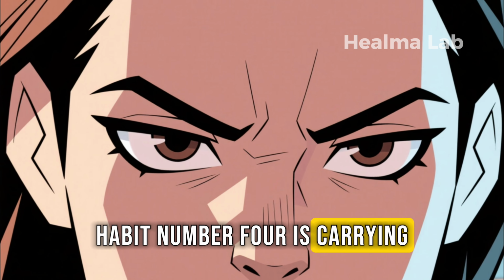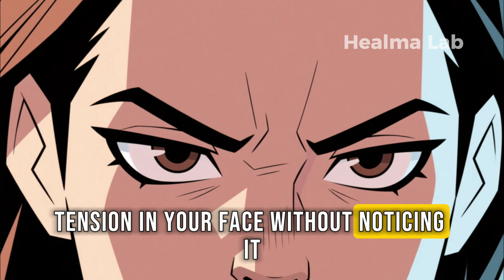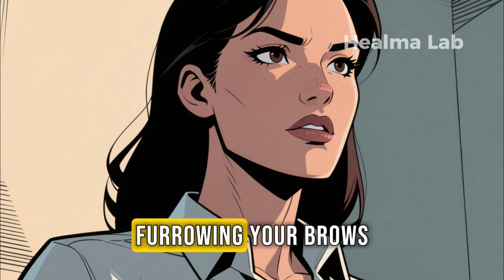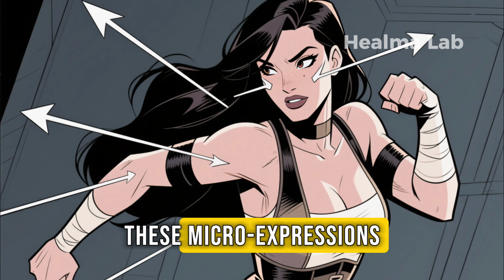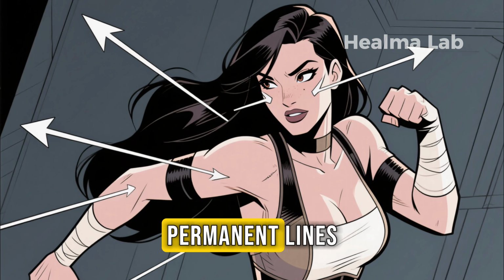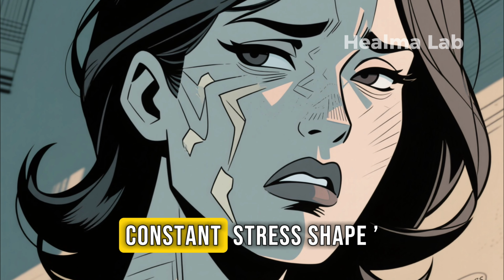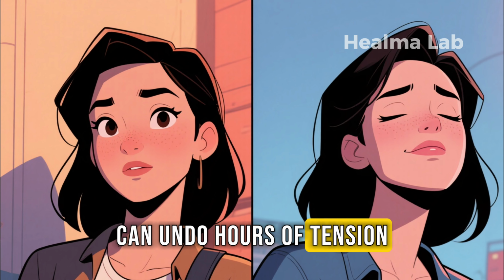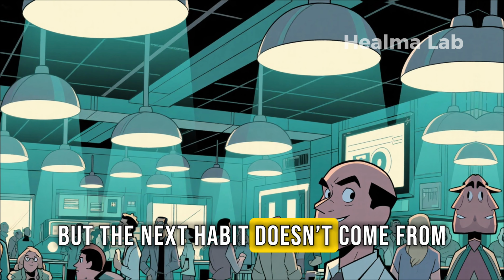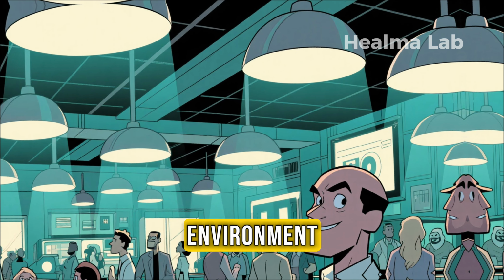Habit number 4 is carrying tension in your face without noticing it, tightening your jaw, furrowing your brows, or clenching during the day. These micro expressions train your muscles into permanent lines and keep your face in a constant stress shape. A quick jaw release or brow reset can undo hours of tension. But the next habit doesn't come from stress, it comes from your environment.